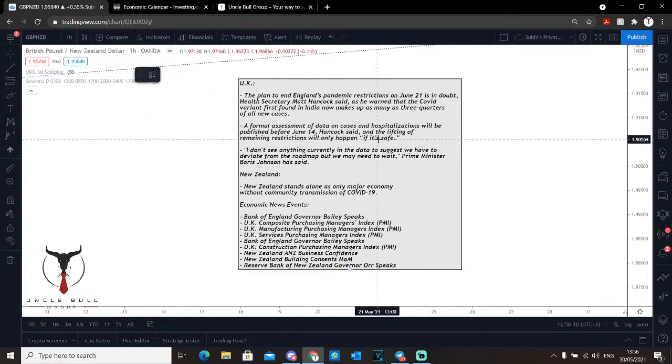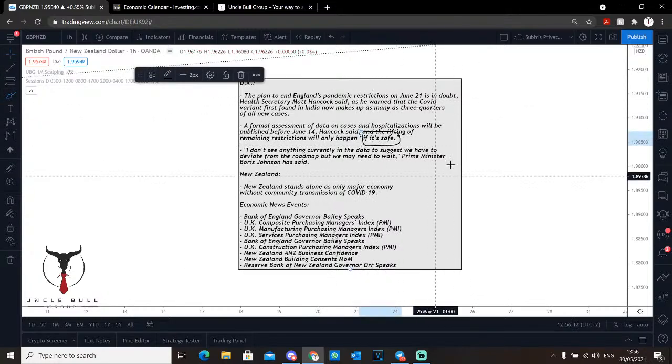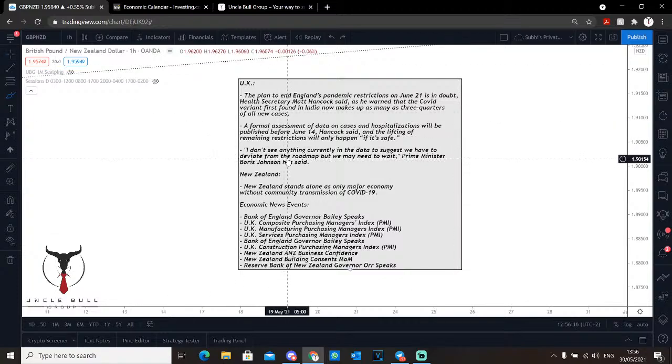So this is a very vague sentence, but it brings doubt. So Prime Minister Boris Johnson, of course, has responded to that by saying that he doesn't see anything in the data currently that should deviate him from his plan to open on the June 21st. So my personal expectation is that the reopening will be delayed.